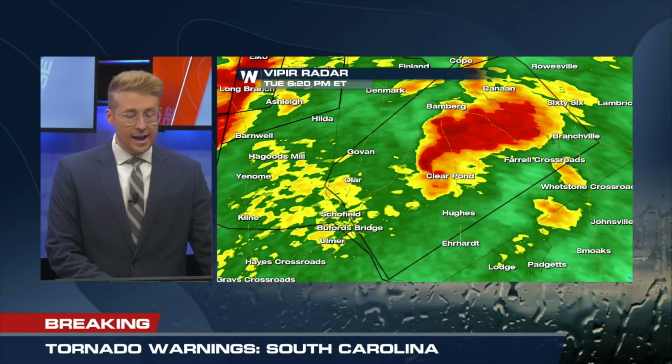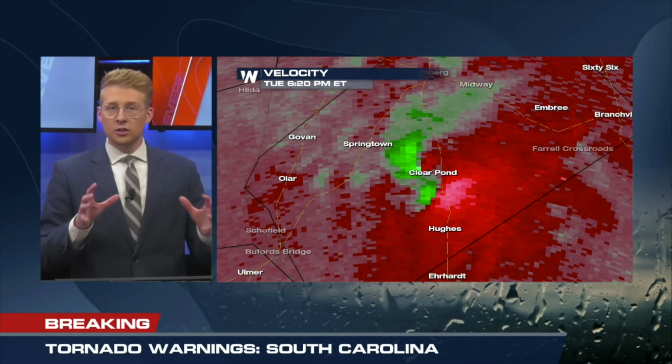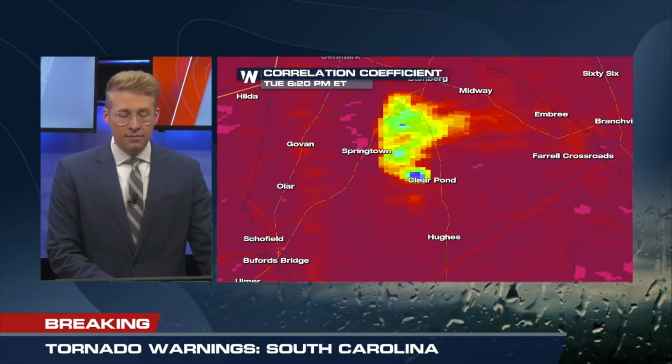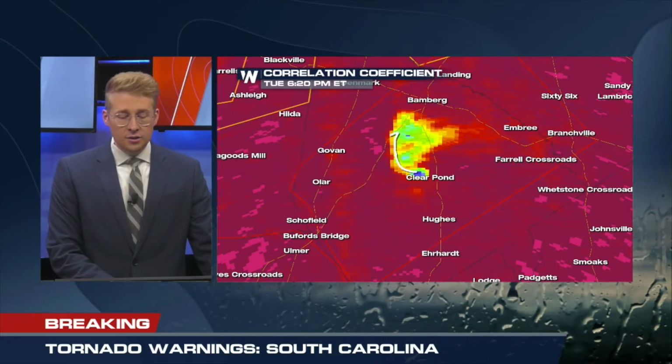Just got a new scan and it still looks very significant right around Clear Pond with that rotation. Rotation is starting to weaken a little bit, but that doesn't mean a tornado is not still on the ground, because we do have that tornado signature and potentially even some of this debris that's being lofted into the storm.